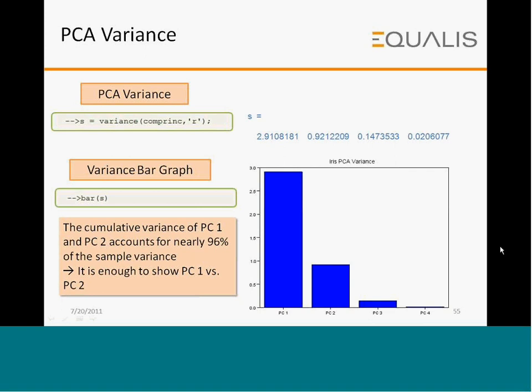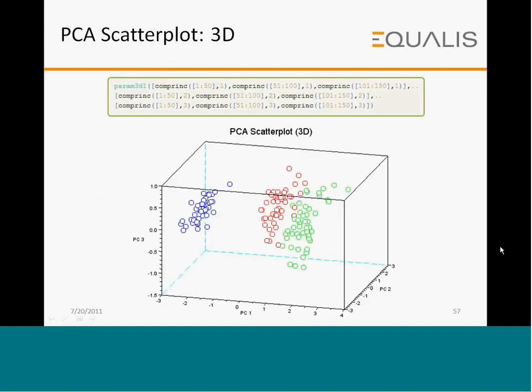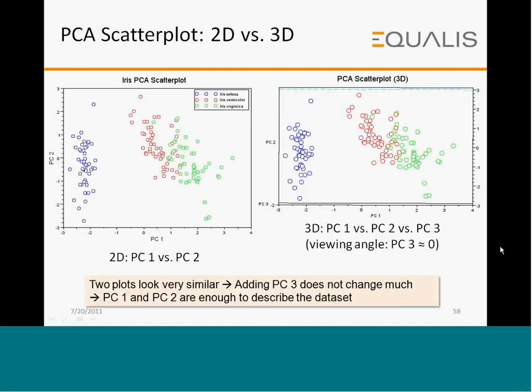The command for that: how do you calculate and how do you get a bar chart? The scatter plot in 2D for the three species of the flower. In the 3D plot, a comparison of 2D versus 3D scatter plot for principal components.